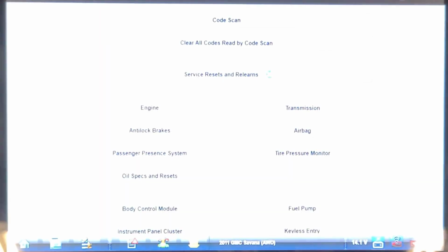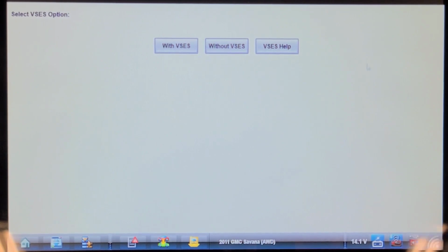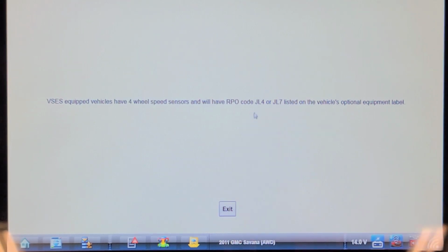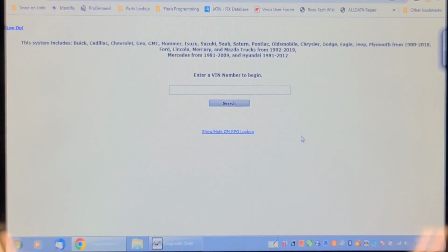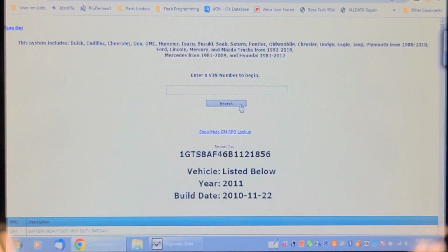So let's try and communicate directly with the ABS module. Let's see if it's got vehicle stability enhancement. 4 speed sensors, RPO code JL4, JL7. Well, I'm going to check this RPO code. The RPO code list should be in the glove box, but I use this website called comp9.com, and you can put in the VIN number. It's a subscription service. I think it cost me about 10 US a month.